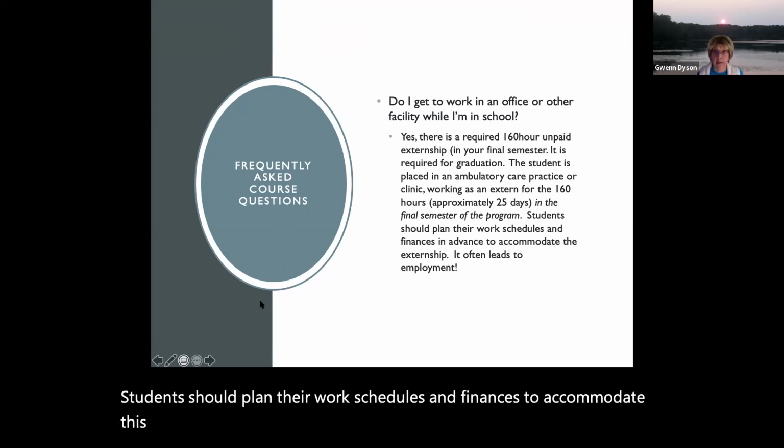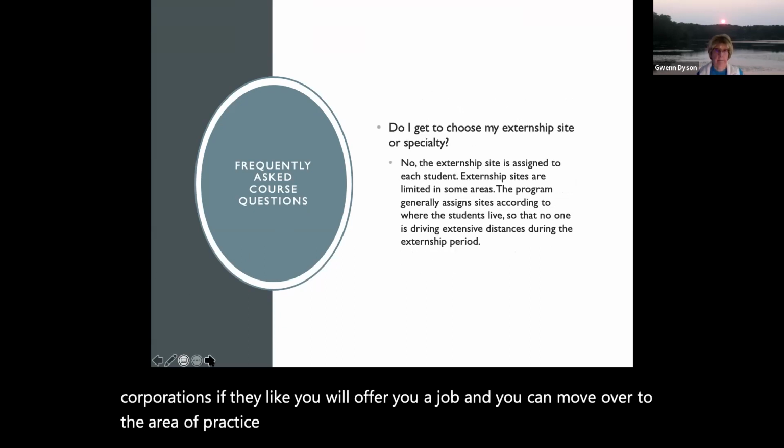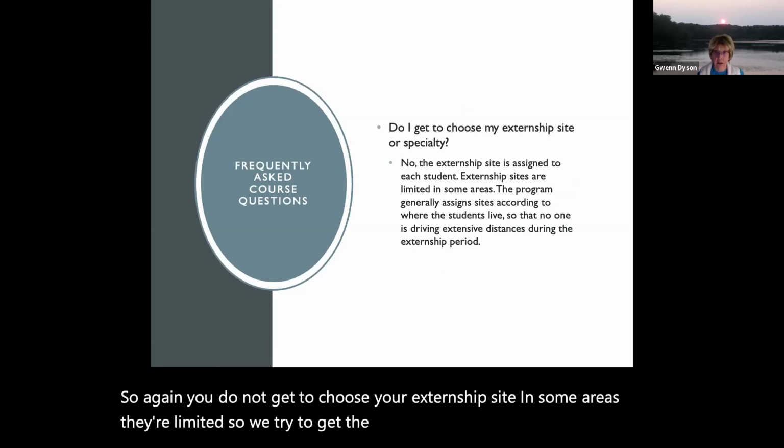It frequently leads to employment. Even if you're not placed in a specific practice that you're interested in, oftentimes the larger corporations, if they like you, will offer you a job and you can move over to the area of practice that you prefer. So again, you do not get to choose your externship site. In some areas, they're limited. So we try to get the site that's closest to you so that it's very convenient for you.